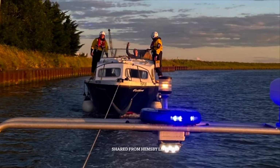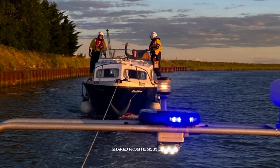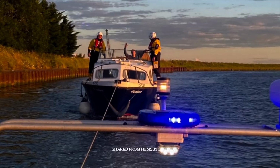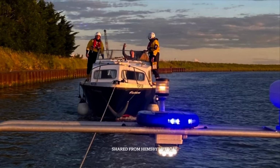Hemsby Lifeboat were paged by Humber Coastguard to assist a private cruiser. I can't tell you if it was the River Bure or the River Yare, as both are mentioned in the write-up.